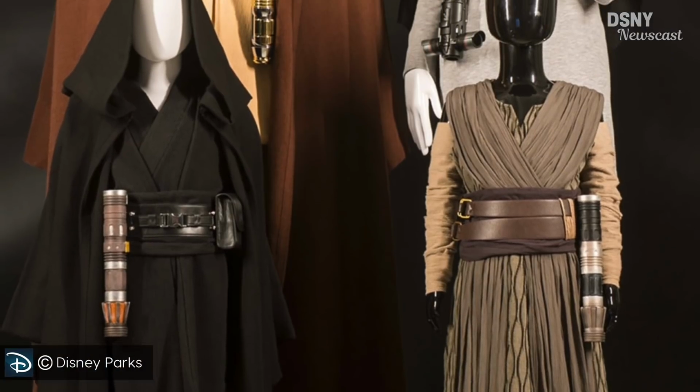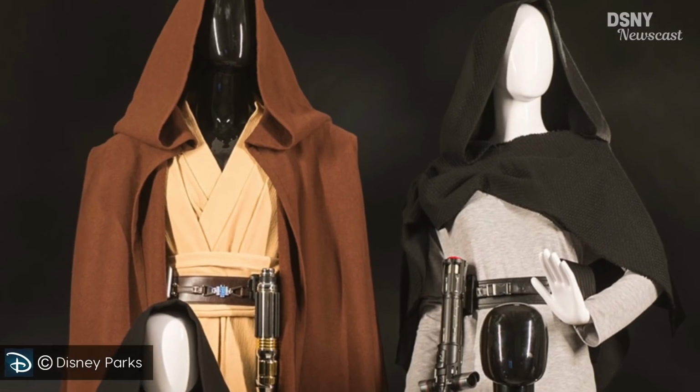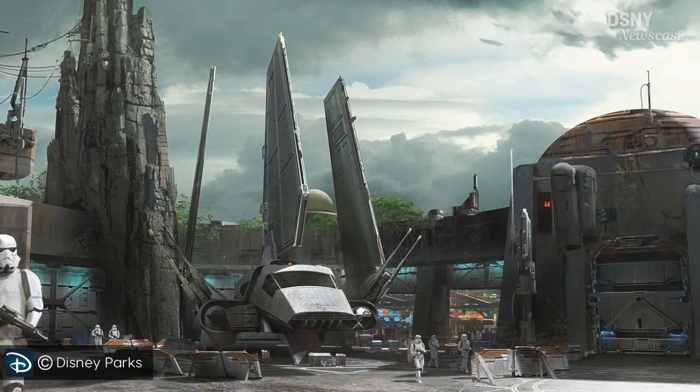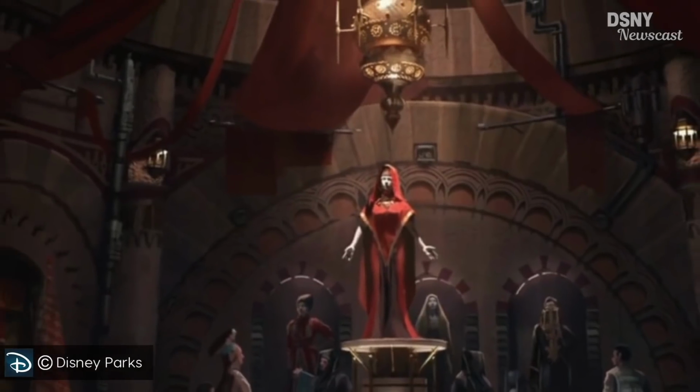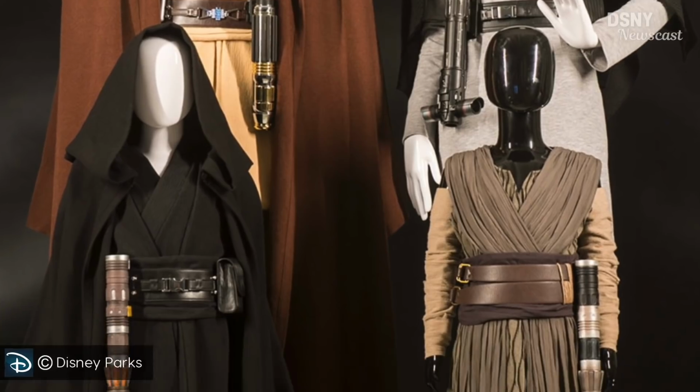And of course, within Galaxy's Edge there'll be unique clothing depending on whether you identify with the light or the dark side, as there'll be the First Order cargo shop and the Resistance supply store, where you'll be able to purchase authentic apparel for your Star Wars adventure.